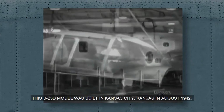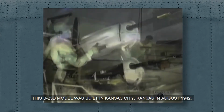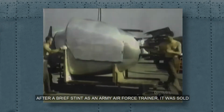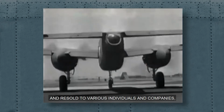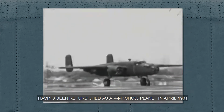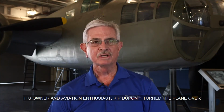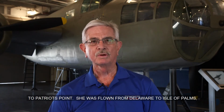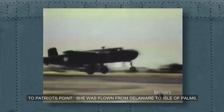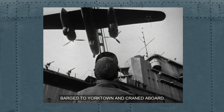This B-25 Delta model was built in Kansas City, Kansas in August 1942. After a brief stint as an Army Air Force trainer, it was sold and resold to various individuals and companies, having been refurbished as a VIP showplane. In April 1981, its owner and aviation enthusiast, Kip DuPont, turned the plane over to Patriots Point. She was flown here from Delaware to Isle of Palms, barged to Yorktown, and craned aboard.